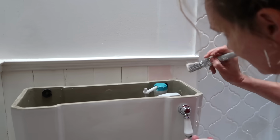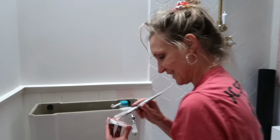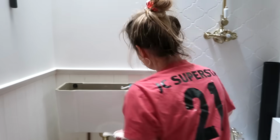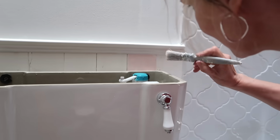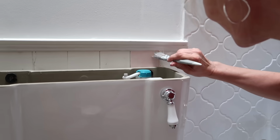So my mum is here in her painting gear. Let's see the back of your top. JC Superstar, that's me. That's you. Okay, that doesn't look too dark. I was nervous about this colour, don't sigh.